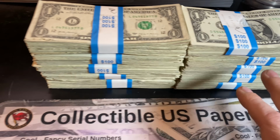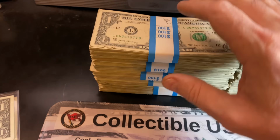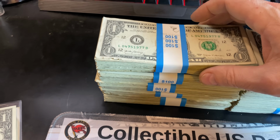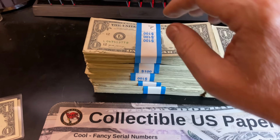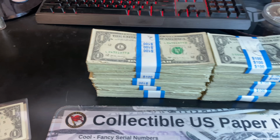Now, these are teller straps just like the last hunt, which means that these bills are made from deposits from customers. And once the tellers have 100 bills, they run it through the machine, then they put the strap on it, 100 bill straps like these.